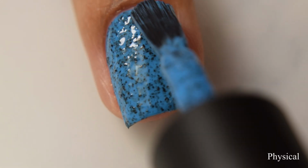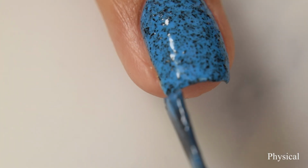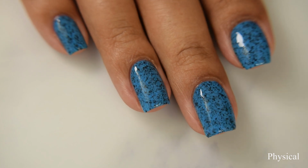I don't see many needing to go to 3 coats on any of these summer acrylics. They build so well and so satisfying, and just overall very wonderful.